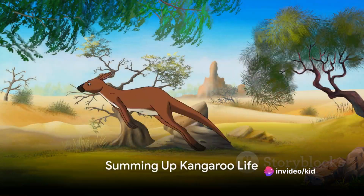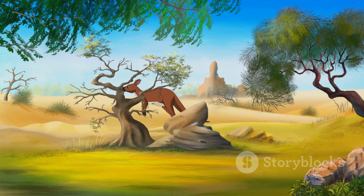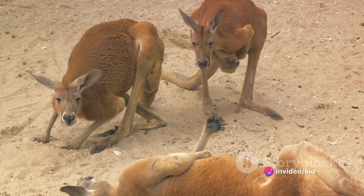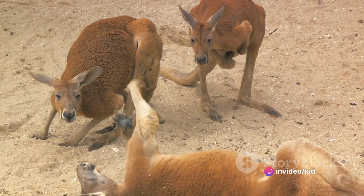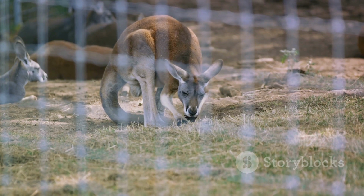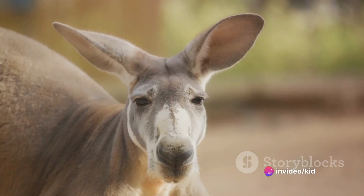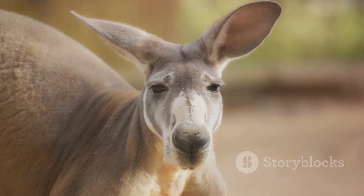From their distinctive hop to their nurturing pouches, kangaroos are a fascinating study in adaptation and survival. These marsupials, native to Australia, inhabit diverse landscapes, from grasslands to forests and even deserts. They come in a variety of species, with the red, eastern grey and western grey kangaroos being the most common. Their physical attributes, such as their powerful hind legs and muscular tails, are perfectly suited for their unique method of locomotion, hopping. This allows them to cover great distances at a remarkable speed.